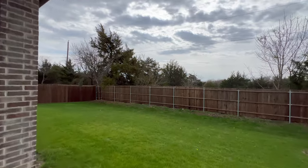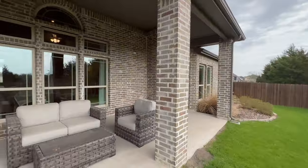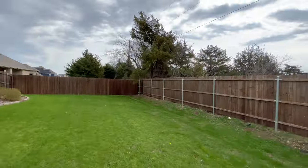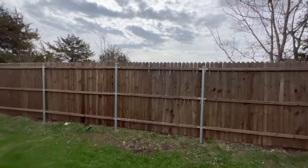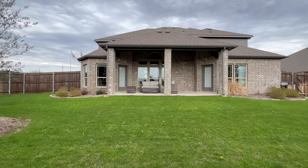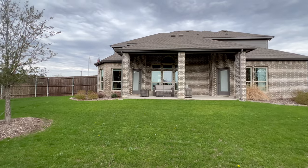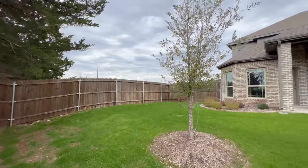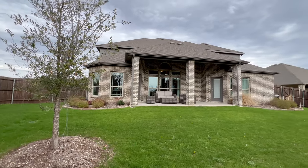All right, guys, so this is the patio. Check it out. Pretty good lot sizes here in this community. And First Texas Homes has communities all over the DFW area. So if this location isn't for you, I could find another community that could fit your needs or another floor plan that could fit your needs.